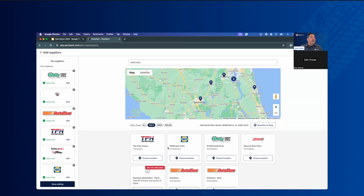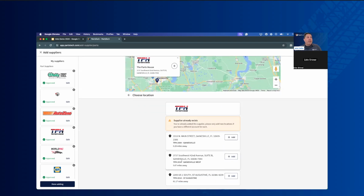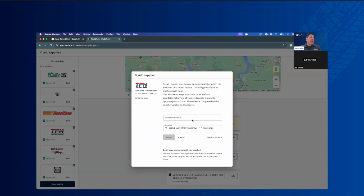All right, so once you find a supplier that you would like, let's select this one for example. We'll give you a couple of different options of the parts house suppliers in your area. You can add ones. Typically, we see shops adding the ones that are closest to them, meaning those will deliver the fastest, and we'll set that as a My Store. So you simply click Add, and you put in your customer number information.